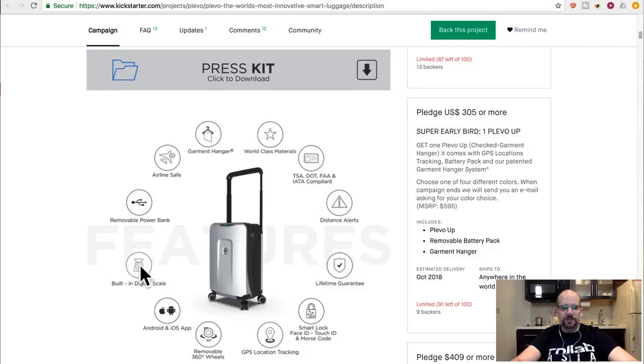Removable power bank, that's good. Built-in scale, very good. An app, and I don't want to install yet another app just for my suitcase. I guess the distance alert is kind of good, but does it have to be? Removable 360 wheels, big plus. GPS tracking, this is a big one.